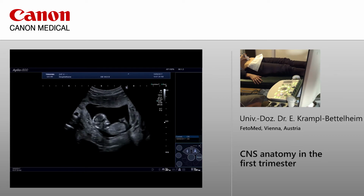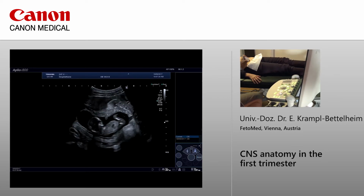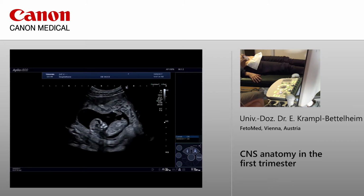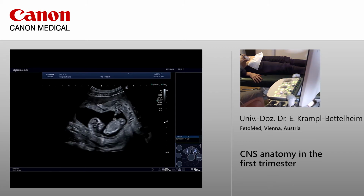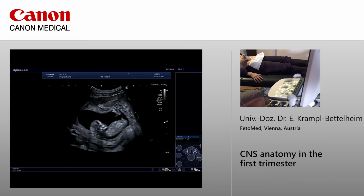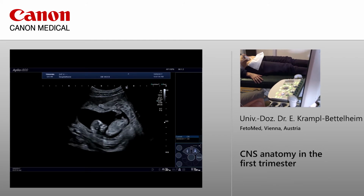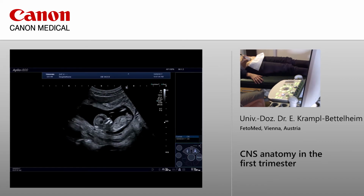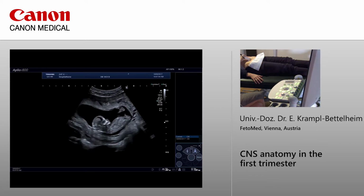Right, so I always check that she's in a comfortable position, well, first of all, because I'm a friendly person, and also because the more the abdominal muscles are relaxed, the better views you get. That makes a big difference. And of course, you say hello to the baby first, if it's one that is as nice as this one in the sagittal view.